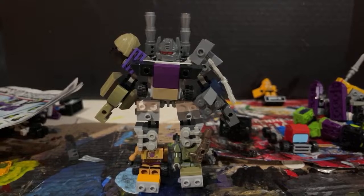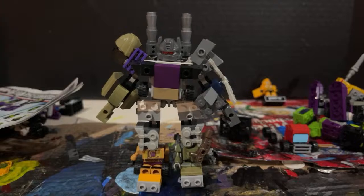We can have a whole stream of Transformers nostalgia. I could do that. KRE-O is my number one nostalgia thing. If they bring back KRE-O, I'd straight up cry. I'd be like, Hasbro, take my money. I'd buy every single one of those. KRE-O is just the greatest thing I've ever seen in my entire life.